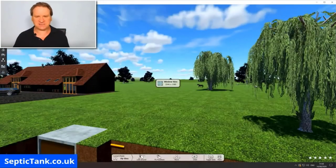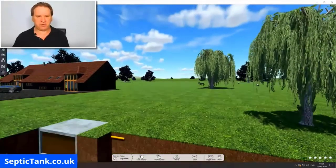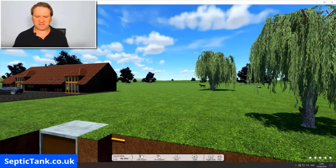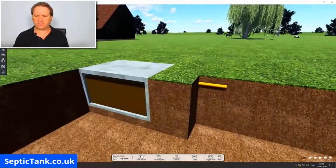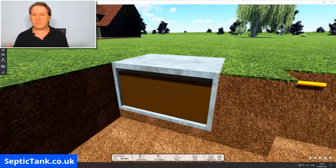All right, so here's a house, a typical house. And most of the tanks put in prior to 1985, their septic tanks will either be concrete or they will be made of fiberglass, like an onion tank. But for this illustration, I'm using a concrete septic tank. So here's a concrete septic tank, and it's got poo and wee in there. That's what the brown stuff is.